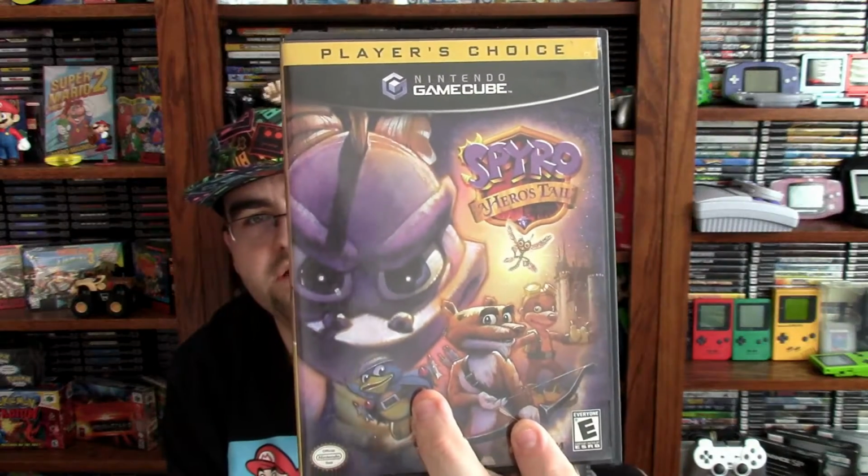And then the last one here is a case and disc only of Spyro: A Hero's Tale for GameCube, which is very funny. I just traded one of these to my buddy Nintendo 13, so I just got another one right back, so that's pretty funny. But anyway, there it is. It's just the disc in there, but in very nice shape, so that was very cool. So there's that, so very cool.